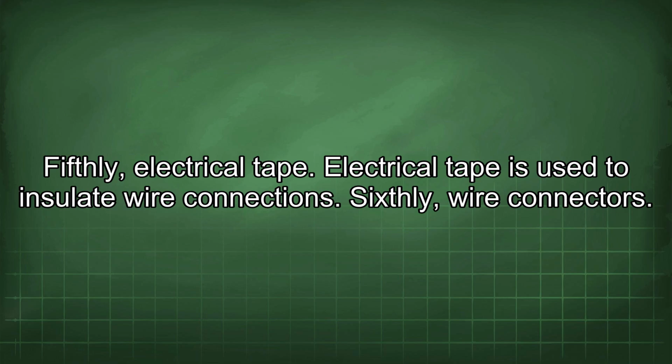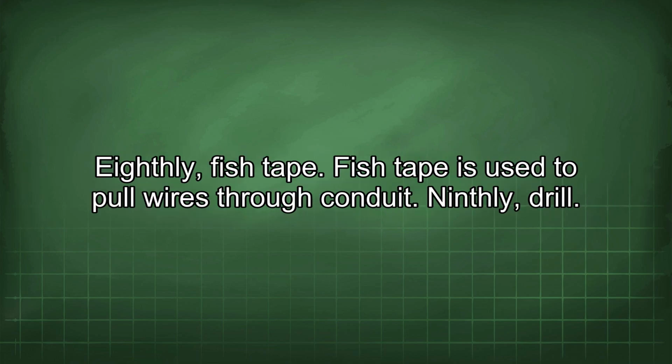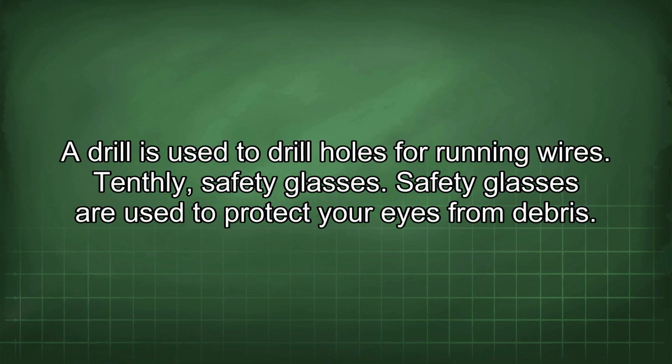Sixthly, wire connectors. Wire connectors are used to splice wires together. Seventhly, crimp connectors. Crimp connectors are used to splice wires together using a crimping tool. Eighthly, fish tape. Fish tape is used to pull wires through conduit. Ninthly, drill. A drill is used to drill holes for running wires. Tenthly, safety glasses. Safety glasses are used to protect your eyes from debris.